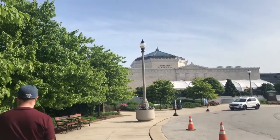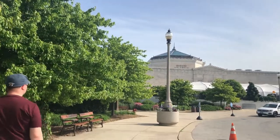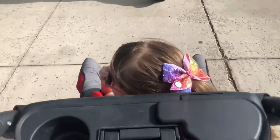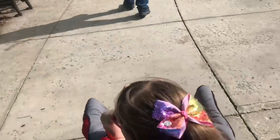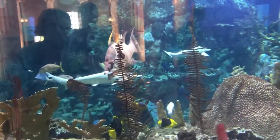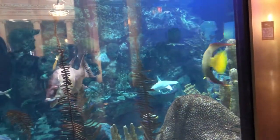We made it, we parked at Soldier Field, and now we're headed to Shedd Aquarium. We're bringing the stroller today, hopefully to save Lexi's legs. We made it inside the aquarium, and right as soon as you walk in, there is a big thing.